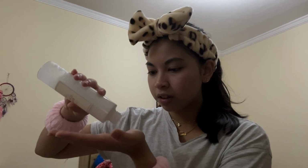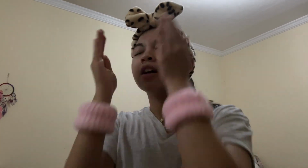Okay, we're going to use toner. I use this rice toner. I think it's really good. Oh my gosh, maybe I can't put my camera here. So I just get some toner. Rather than rubbing this toner in, I always slap it into my face. Then the snail mucin essence.